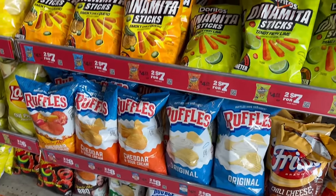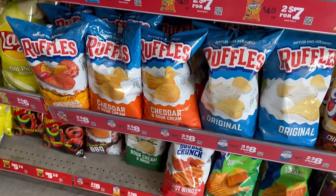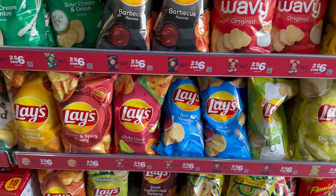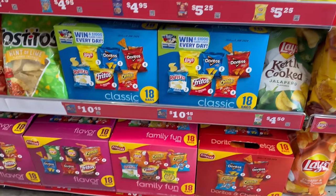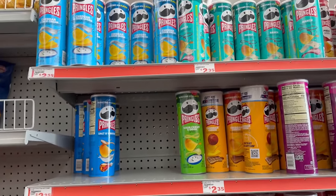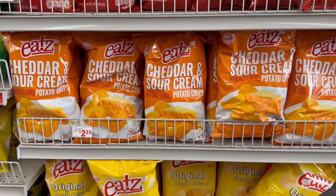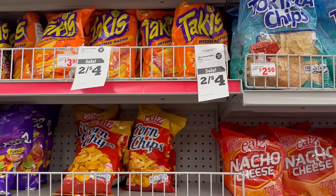Grab your favorite drinks and snacks because we are going to walk the Family Dollar store today. We're going to check out what new finds they possibly have for probably spring and summertime. Get those snacks going and your notebook and pen to get that wish list going. Got Takis on special, 2 for $4.